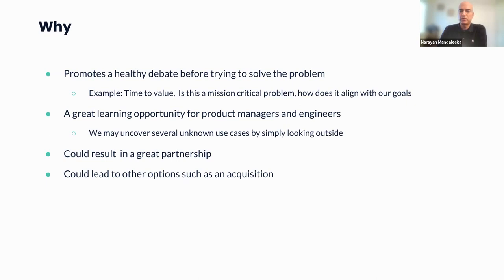It's also a great opportunity for PMs and engineering teams to look at various products and understand the problems and the features that they're trying to solve. And during this process, both the PMs and the engineering teams would probably uncover some interesting use cases, especially because the vendors would be interacting with many other customers and enriching their products based on their conversations. Some of these use cases would probably be applicable to your org as well. So that's something to consider.